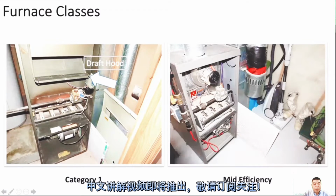So normally we know the furnace classes, a definition from the gas code, are category 1, 2, 3, 4. We only have 4 categories by code. So we talk about this one. The first thing we should know is how to define the category for these furnaces.